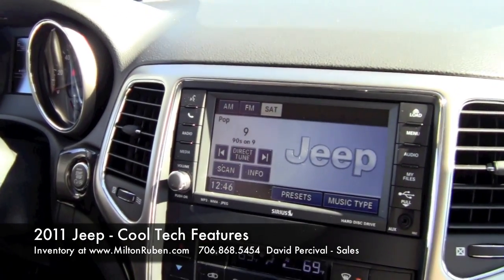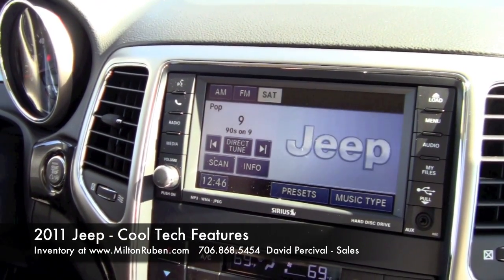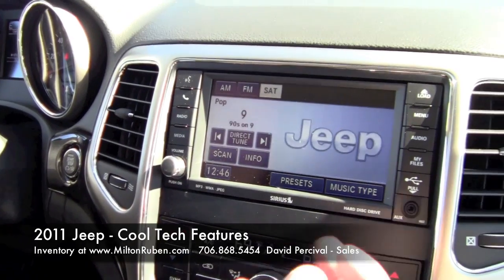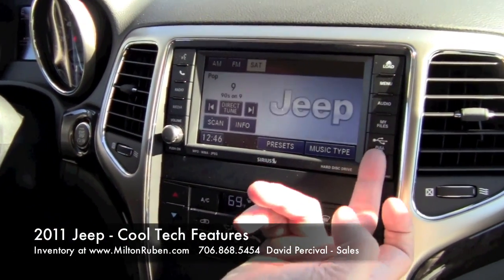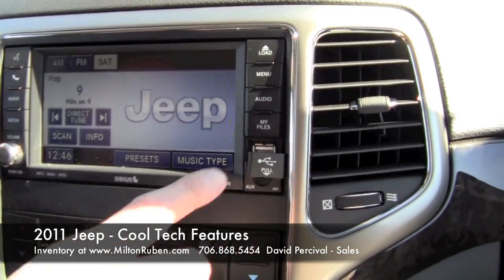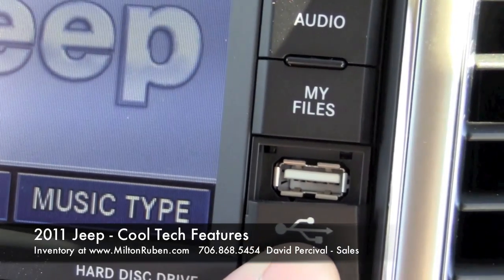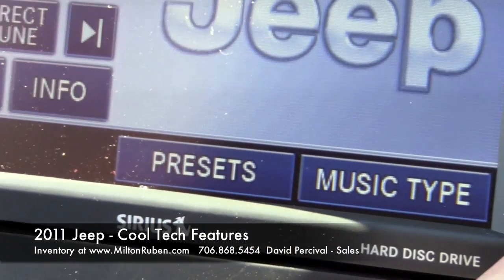But one of the great things about this stereo system, having a hard drive the way it does, is it's already set up so that it can handle over 4,000 songs. There are several different ways to download it, but the easiest way is to use a jump drive. We've all seen the jump drives. You can buy them pretty inexpensively. If you look right here, it says pull, pop that off. Look at that. There's your USB port, just like you have in your home computer. You can download pictures, you can download videos, you can download any number of things on this particular vehicle.